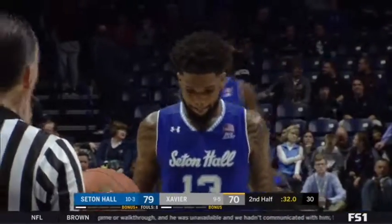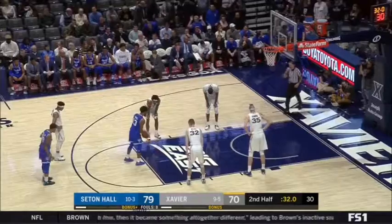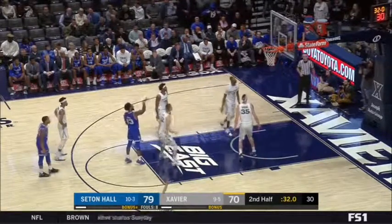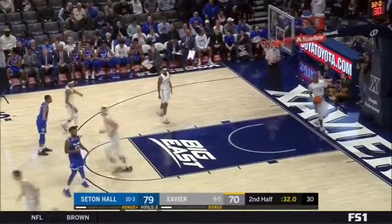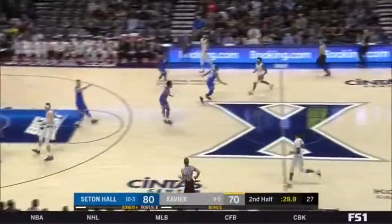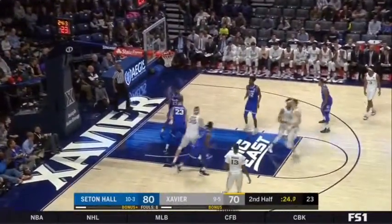This was just a hard-fought, really a well-played game. There was just a little low late for Xavier. And they got away a little bit from that pick and roll for Hankins. And Seton Hall took advantage of that. 25 points on the night for Powell.